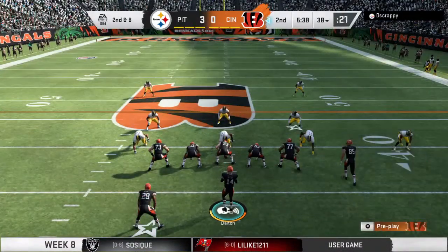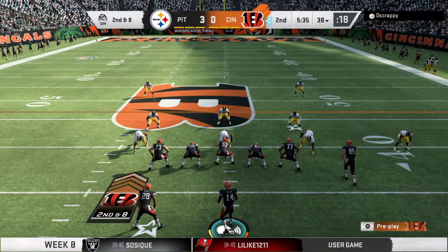The last run good for 2. Here's 2nd and 8. Watch the run.